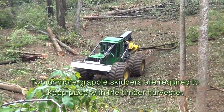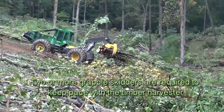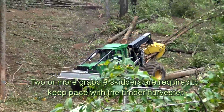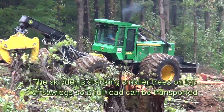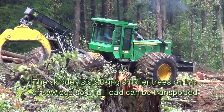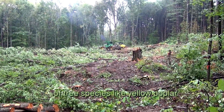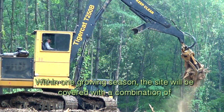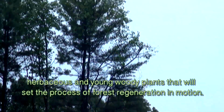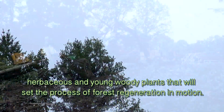Two or more grapple skidders are required to keep pace with the timber harvester. The skidder is stacking smaller trees on top of saw logs so a full load can be transported to the landing. The exposed mineral soil should allow for quality regeneration of tree species like yellow poplar. Within one growing season, the site will be covered with a combination of herbaceous and young woody plants that will set the process of forest regeneration in motion.